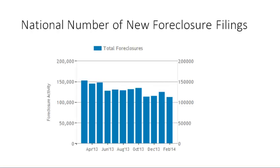Okay, so the national number of foreclosure filings shows you the number of foreclosures that have been filed per month. In the month of February 2014, there were well over 100,000 foreclosure filings nationally. Okay, that's by month. So if you add all of those up, those are the number of foreclosure filings that were taking place across the nation. So it's a lot of properties, right?